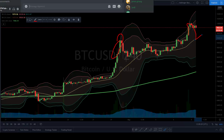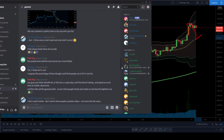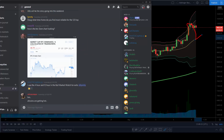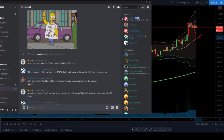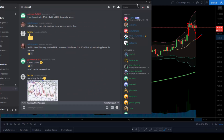You can come and join us over on our Discord chat, and you'll see that we go through the process of this top formation as it's building out. We've been talking our way through the construction of the sell signal, how Bitcoin's just holding on. The end is near. We're all watching it as this whole trading plan is playing out.